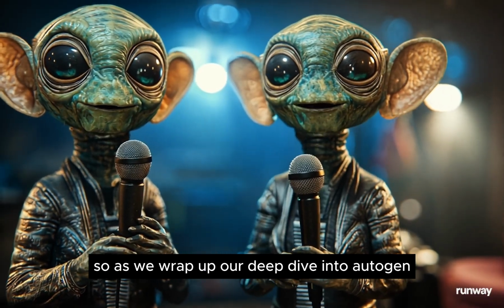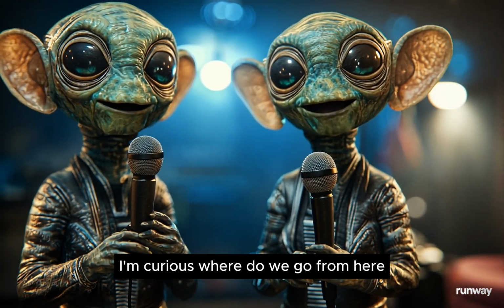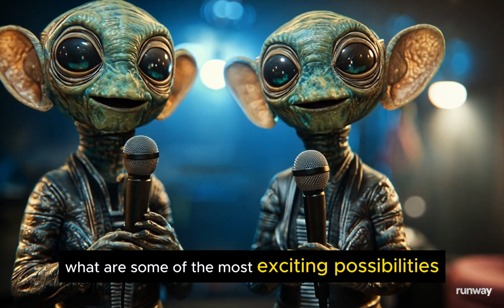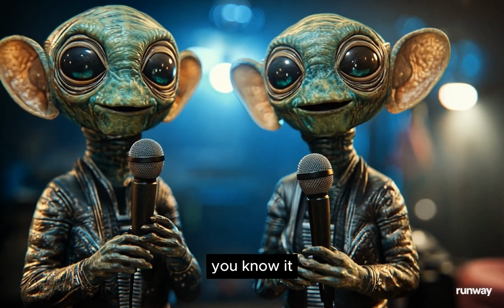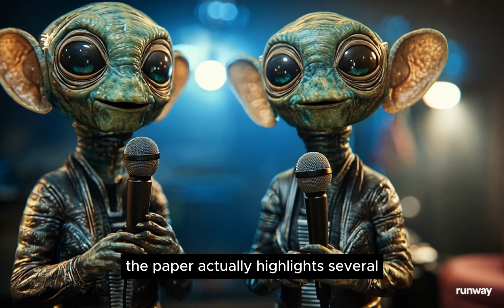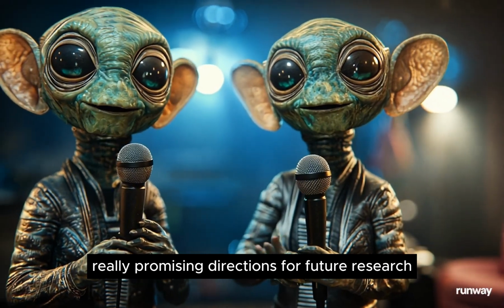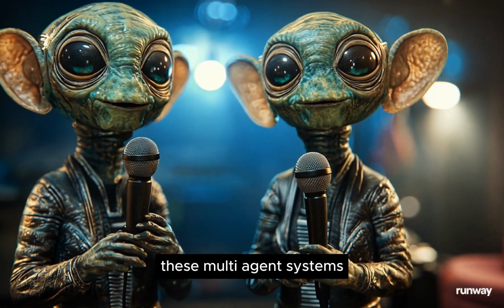So as we wrap up our deep dive into AutoGen, I'm curious, where do we go from here? What's next? What are some of the most exciting possibilities you see on the horizon for this technology? It really is an exciting time to be working in this field. The paper actually highlights several really promising directions for future research. And one that I find particularly fascinating is this idea of scaling up these multi-agent systems.